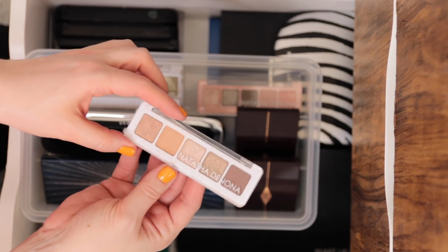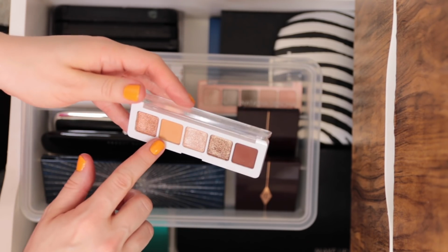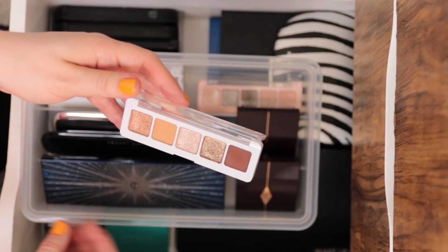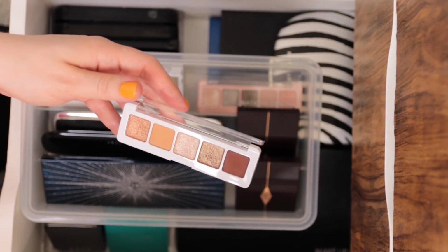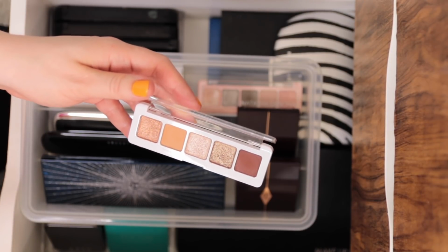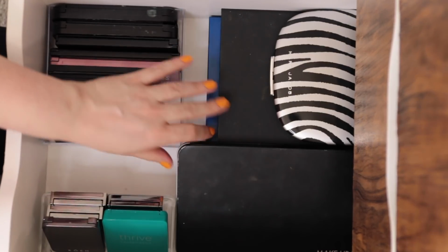This is Samantha March's favorite Natasha Denona mini. This is her mini nude. Samantha, I think, has panned this shade and is close to doing other ones. I remember testing this, liking it, thinking it was fine, and I just haven't used it in way too long. So in it goes.